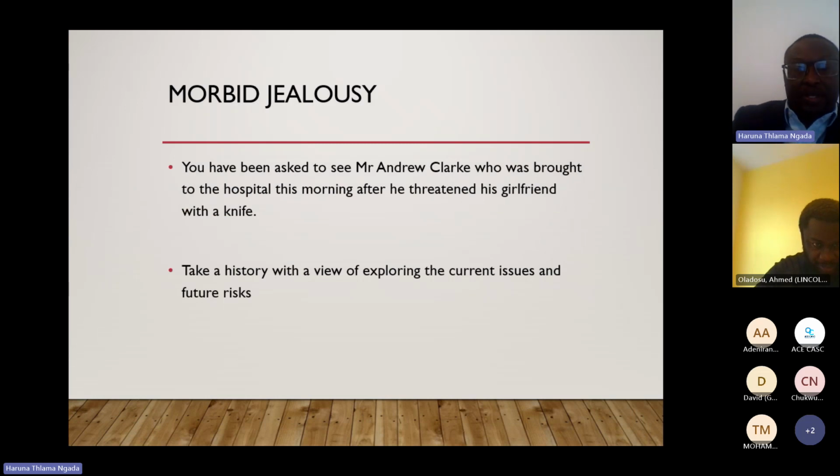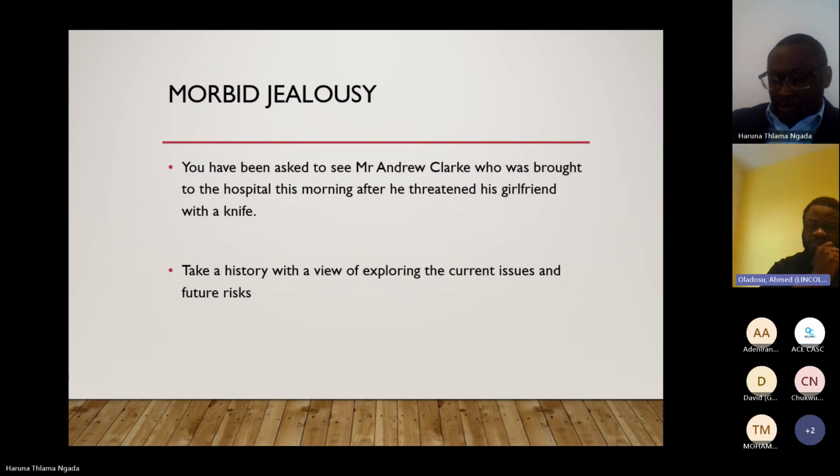I'm just trying to pick stations from various categories, like we mentioned earlier. So this is also another station that comes out quite often, like Dr. Ahmed mentioned earlier. Sometimes they add extra bits to the stations, but this is just a general overview of what a station like this may look like. So you've been asked to see this gentleman who threatened his girlfriend with a knife because he believes she's been cheating on him or putting thoughts in his head. It could be either way.